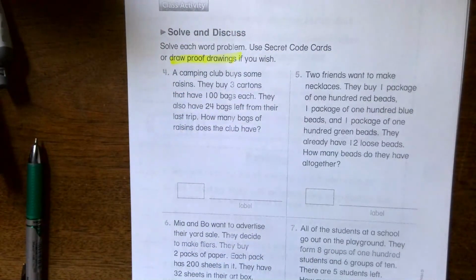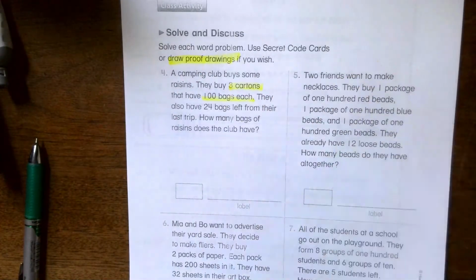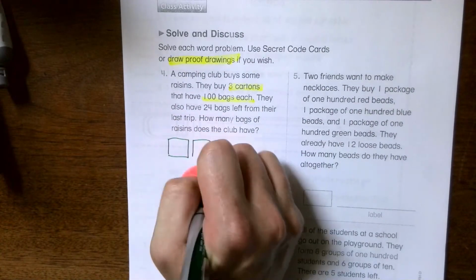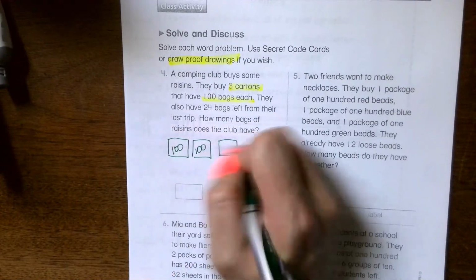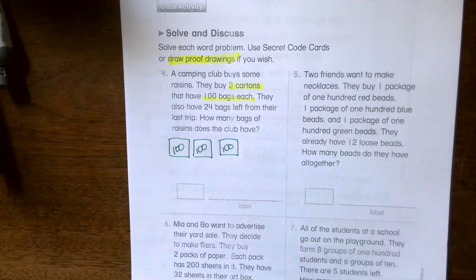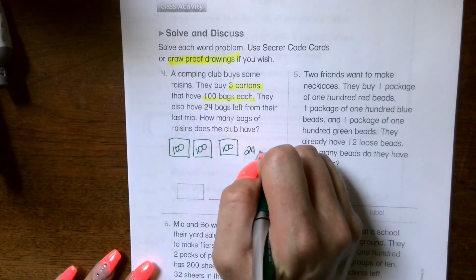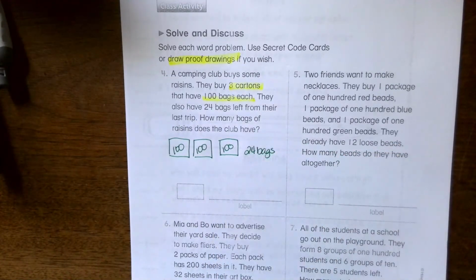They buy 3 cartons that have 100 bags each. So before I even go any further, I'm going to draw what that looks like, okay? They have 3 cartons with 100 each. So I'm going to draw 3 cartons, and I'm going to put the number 100 in each carton because each one has 100 bags. They also have 24 bags left from their last trip. So 24 bags here. How many bags of raisins does the club have?